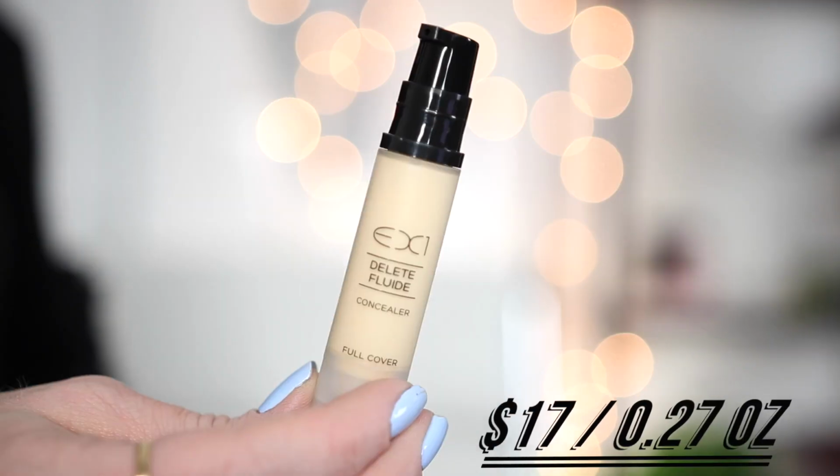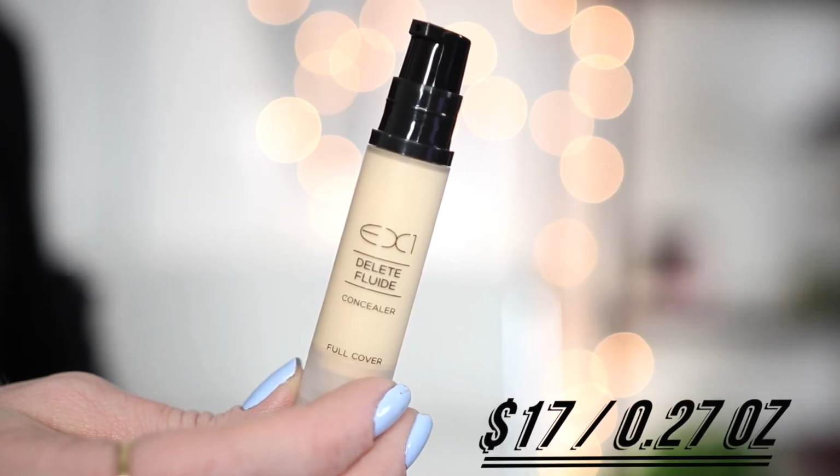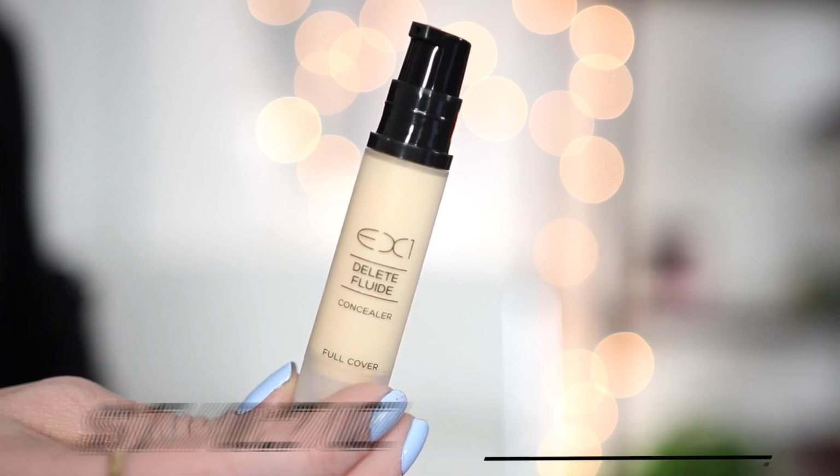So the last concealer is by EX1, and I've done a foundation review on one of their foundations before. The concealer that they just came out with is the Elite Concealer Full Cover, and it comes in kind of like a MAC Pro Longwear concealer. It looks exactly like that, and you have a little pump. This one, ooh, I was not a fan of.